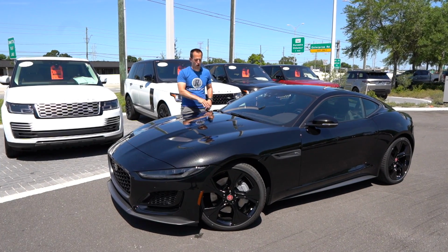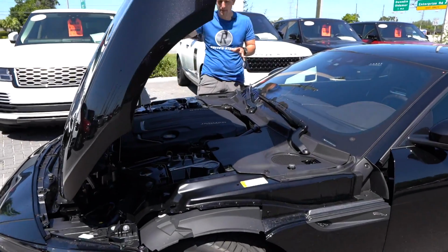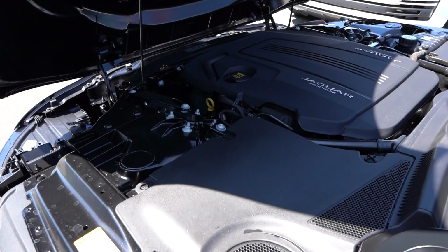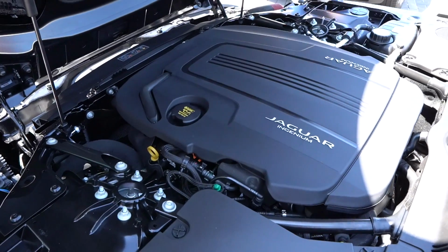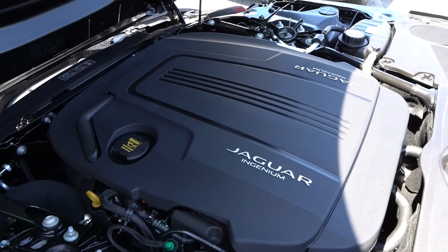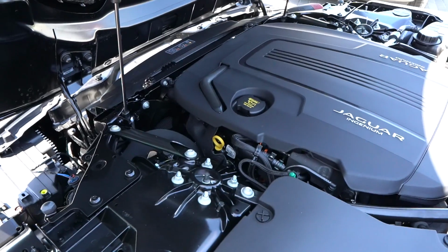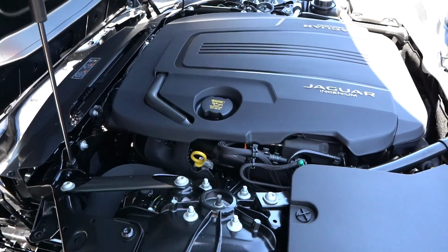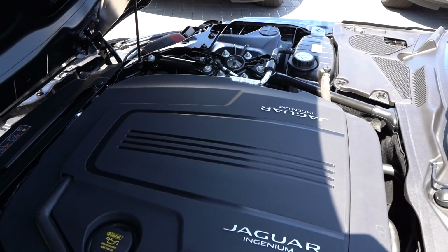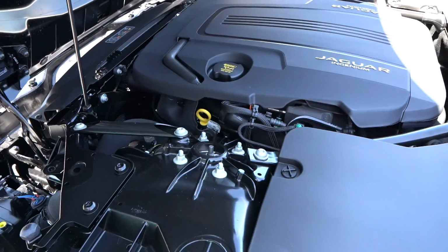All right, guys, time to open up the hood. Like I said, classic connection to the E-Type. Underneath this hood, you do have a large engine cover. Now, with this particular model, what we're looking at is a 2-liter inline-4 turbocharged engine, 296 horsepower, 295 pound-feet of torque. It's all mated through an 8-speed automatic transmission, ZF 8-speed, 0 to 60 in about 5.4 seconds. The car weighs 3,351 pounds.